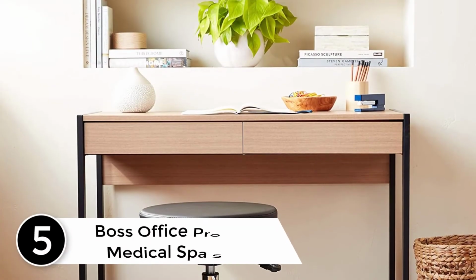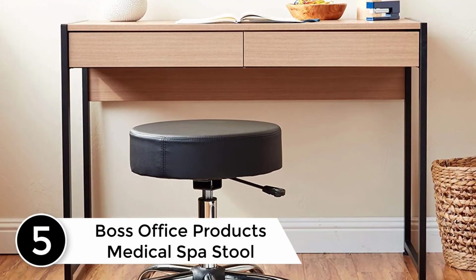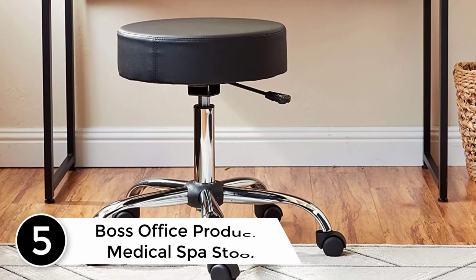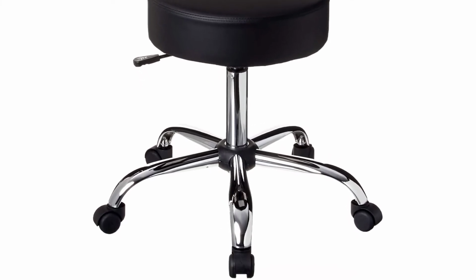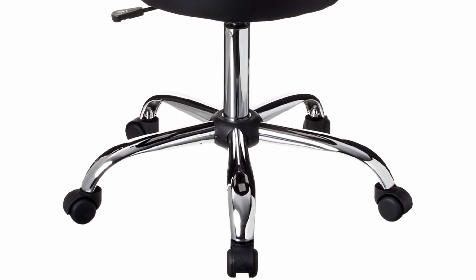Starting at number 5, Boss Office Products Medical Spa Stool. You need a convenient stool that you can always move whenever needed. This is one swivel and portable stool that will provide you with long-term and excellent service. The stool has an ergonomic design that will aid in emulating the natural shape of the spine. This is meant for enhancing the level of comfort and productivity.